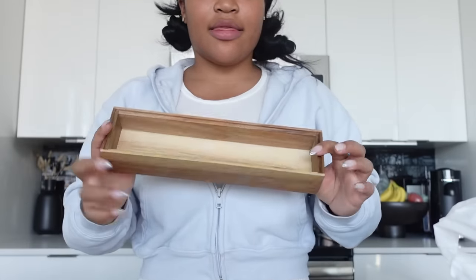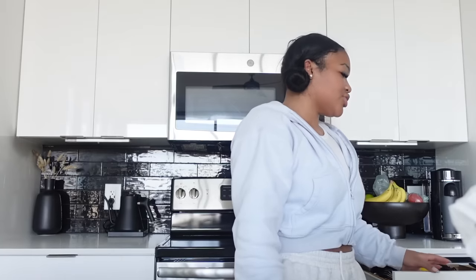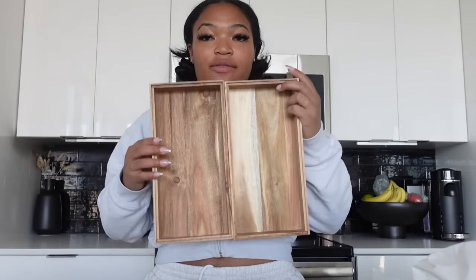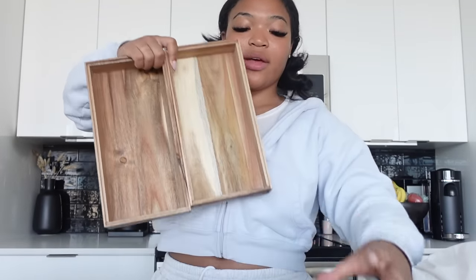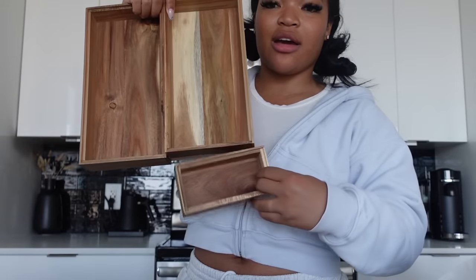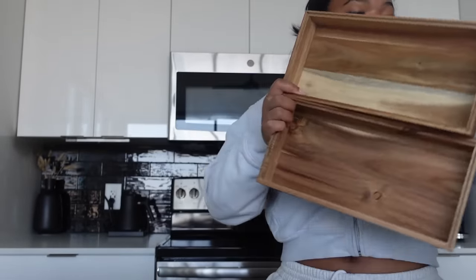So I just got this long piece. I measured everything before I went because I have bamboo organizers in my kitchen. So I was like, oh my god, I kind of want bamboo in my bathroom. So I measured out what I needed in the drawer. So I had got two of these long ones, so they fit in the drawer. And then I'm gonna have it like that. And then I got two little ones for serum and stuff like that.